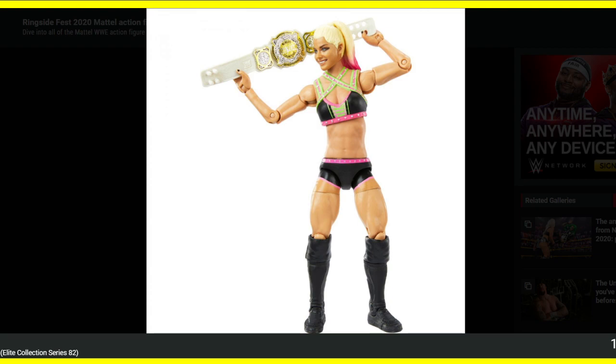Oh, gutting. It wasn't the uncool Alexa. They've decided to be boring and give us a modern wrestling Alexa. They have also given us, though, a women's tag title belt. I am going to say that I think that Alexa looks a bit poor. I think that the body looks quite long. Like the torso looks quite long in the body. Just painted on attire.